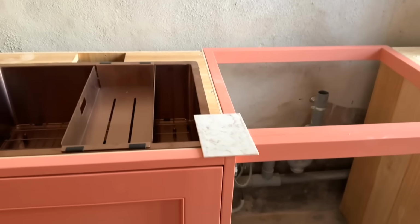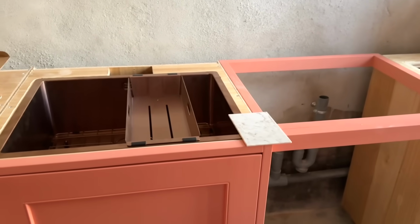I'm most excited about the finished look of this room. I think it's going to be really, really exciting. I'm just imagining cooking in this kitchen now. It's the end of day 2 of the kitchen install, and I can't believe how much they've achieved already.